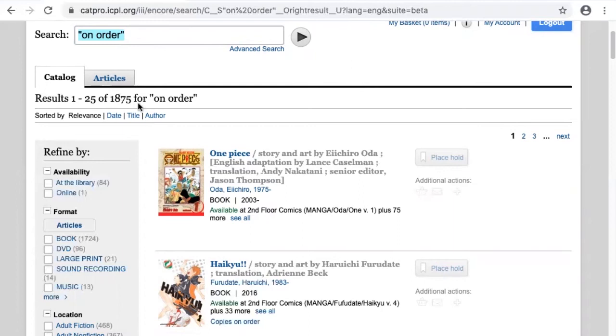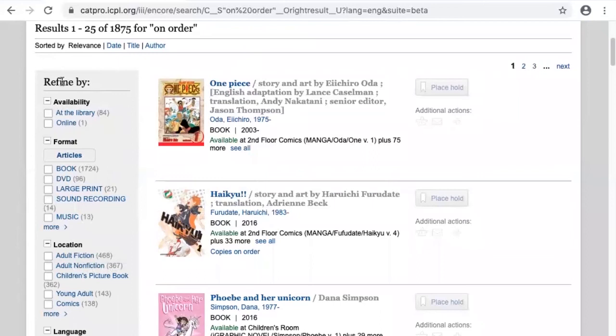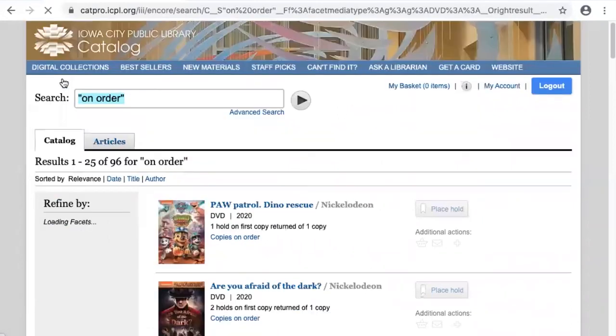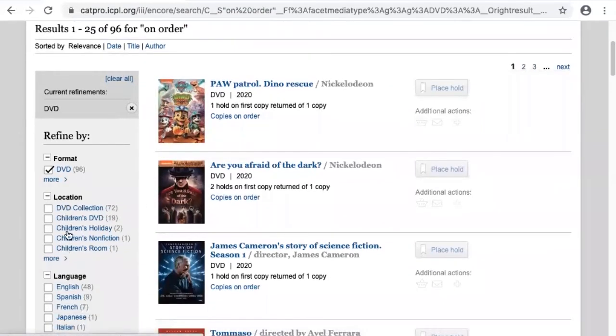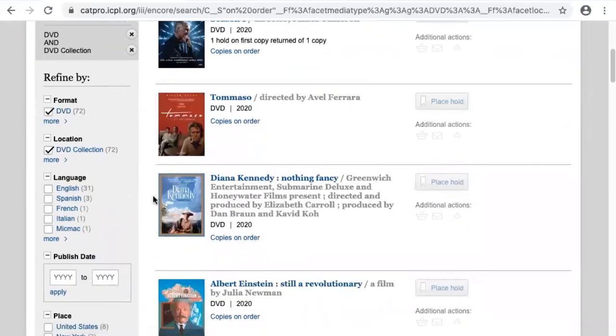So 1800 is a lot of things to look through though. So you can use these refinements on the left to narrow it down to just the sections that you like. For instance, if you do DVD and you realize right away, oh, I don't want to see any children's DVDs, you can also get to know the locations and narrow it down that way. So I happen to know that the one that says just DVD collection is the DVDs for adults. And so if I click that, I'll just be seeing feature films and documentaries, things like that.